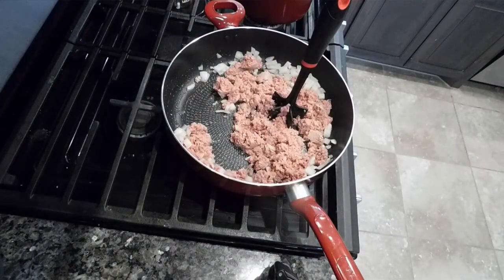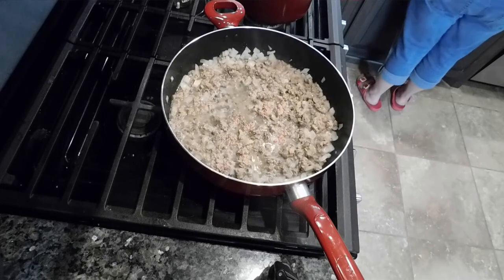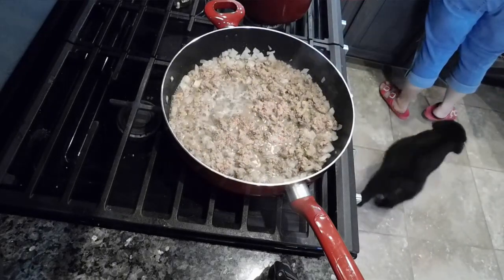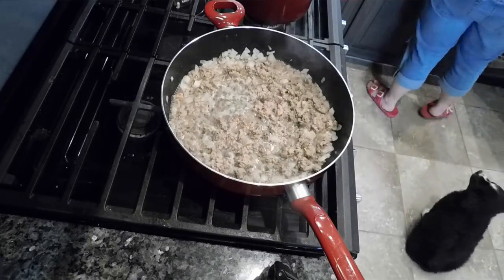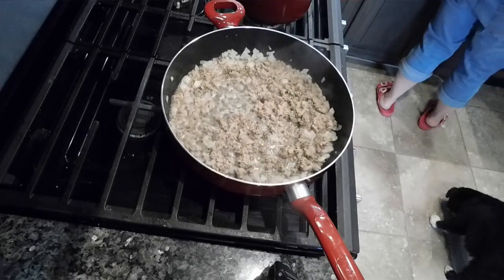You're just going to have to worry about draining it because my gosh, the amount of liquid in that pan, look at that. It's crazy. So I just set up a colander on top of a bowl in my sink. That way I could drain all of the liquid and the fat out and not put it down the drain. Once that was drained and cooked all the way through, I did want to season it.